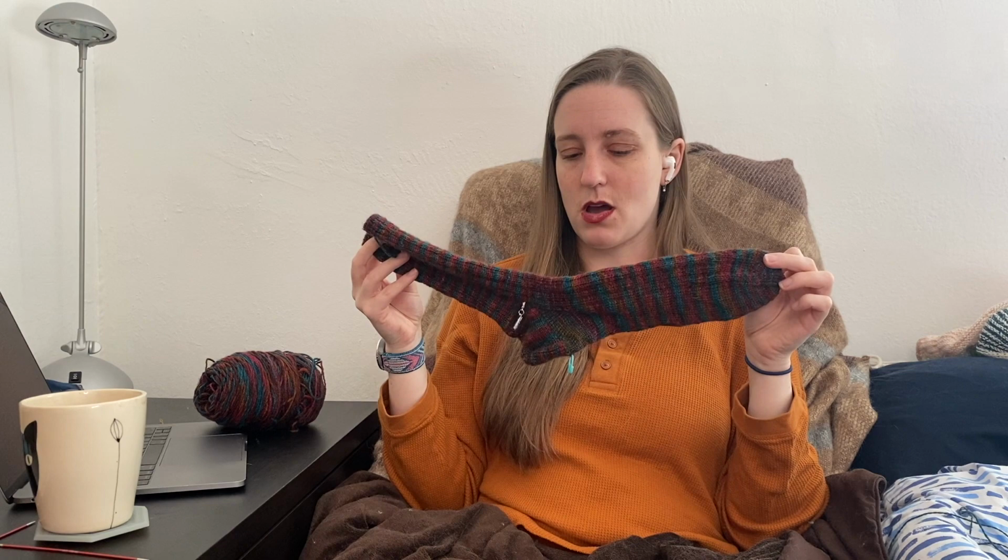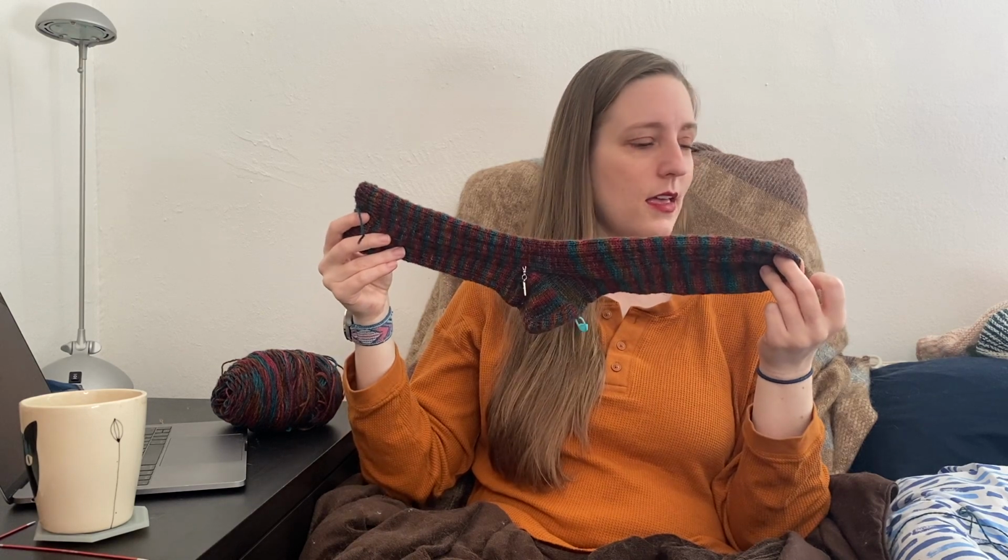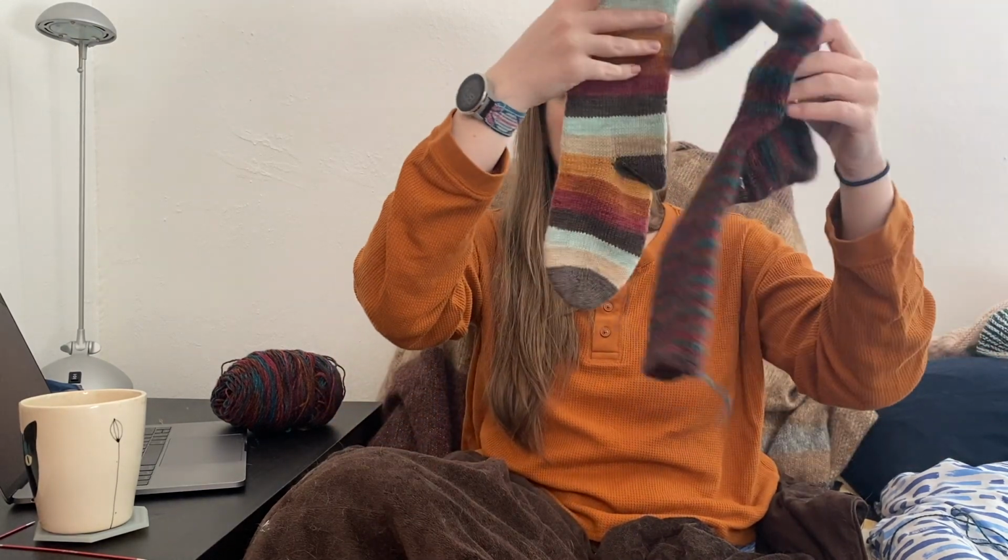But yeah, so this sock is one of the finish and frog socks. I'll call this a finish and frog and finish, because I plan on making a sock that looks substantially similar to this. Okay, I guess for fun, we can look at this sock I knit myself and this sock that I knit for my boyfriend's mom.